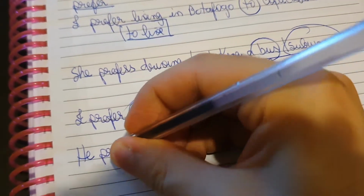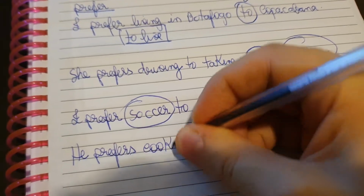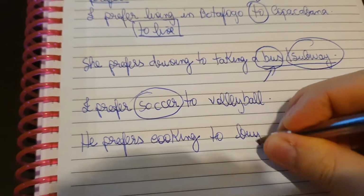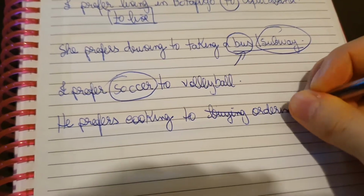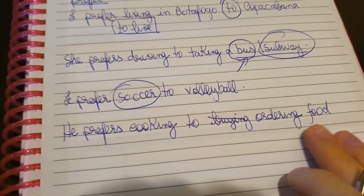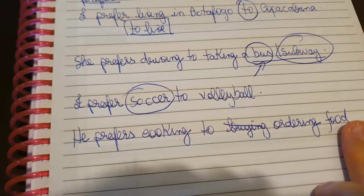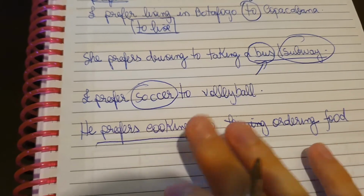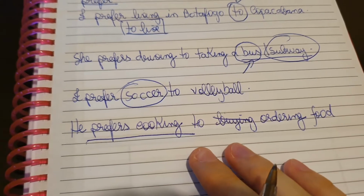He prefers cooking to ordering food. He prefers cooking to ordering food, okay? He prefers doing something to doing something else, right? He prefers cooking because it's cheaper, right? And he likes to cook. The quality of the food is better.